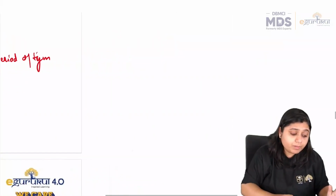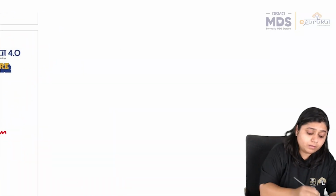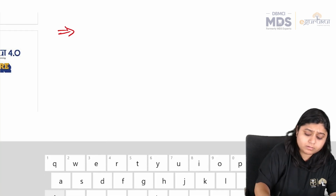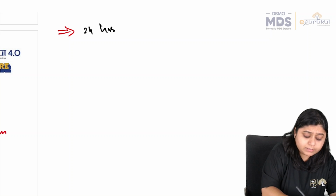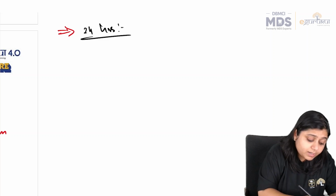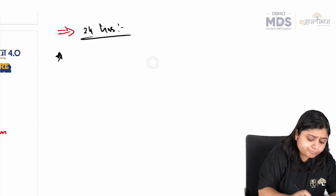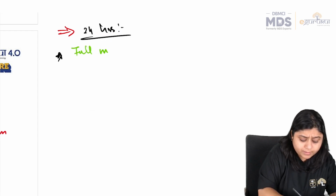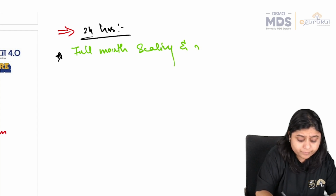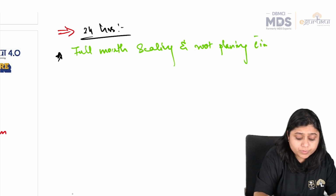So this full mouth disinfection is done in 24 hours. And what all things are covered in this full mouth disinfection? It covers full mouth scaling and root planing within 24 hours.